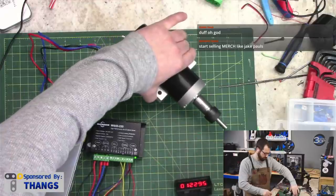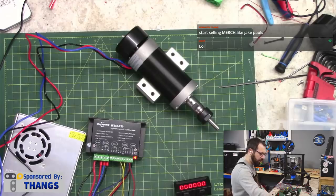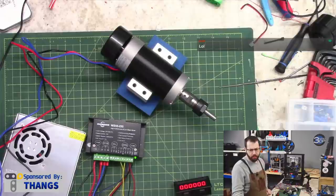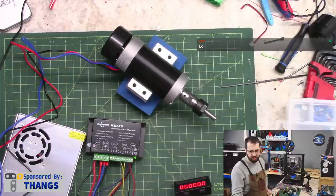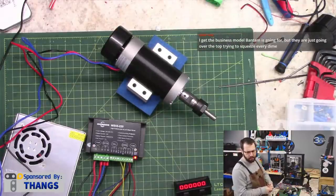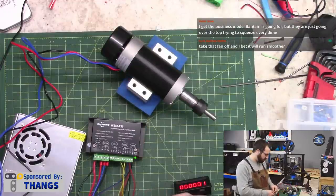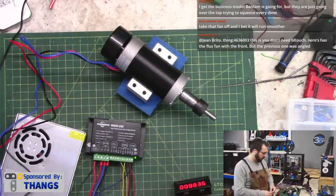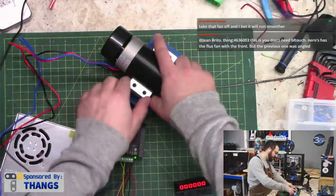Yeah, 12,000. Oh, here we go. Put on a foam pad. There we go. Take the fan off. It runs pretty smooth. Like, honestly. Yeah, the fan does vibrate a bit. I can feel the fan vibrating. But doesn't it need the fan?